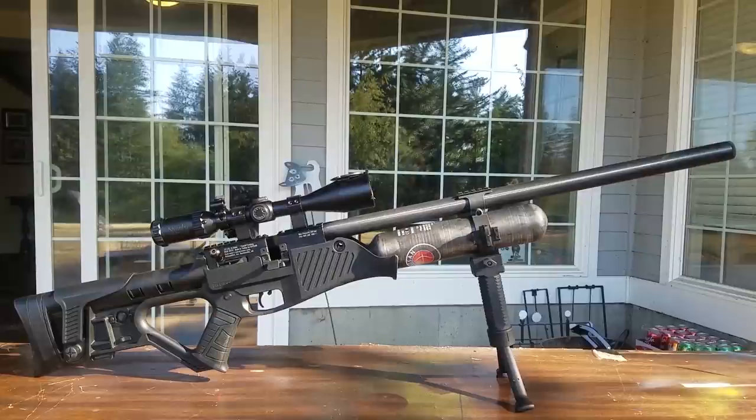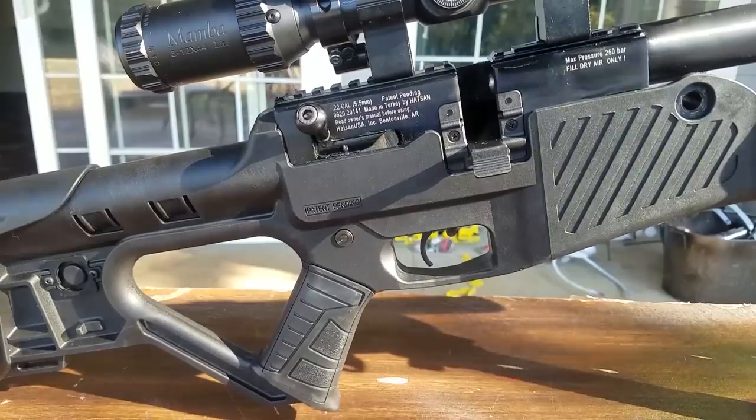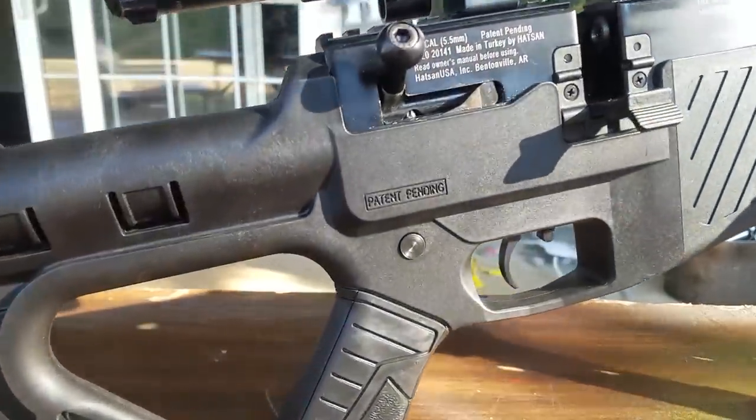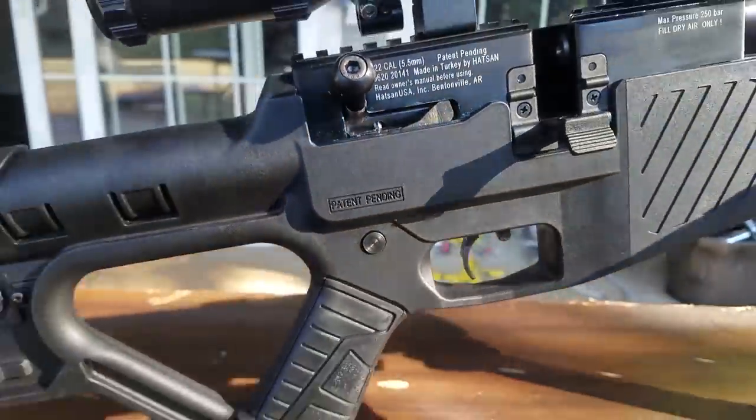What was that all about? You can't expect me to shoot fully automatic without any lubrication. Alright, I'm going to drop some gun oil in the action there, and we'll see what happens. Yeah, that's all you need to do.